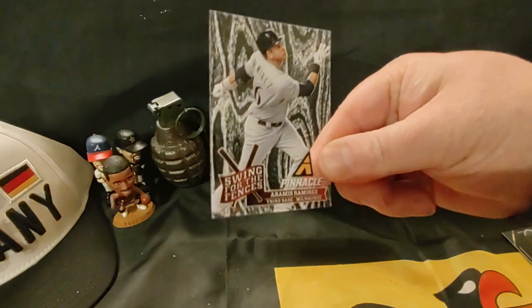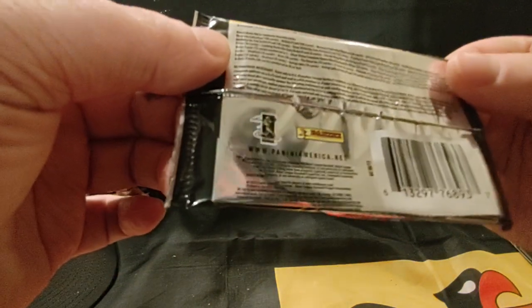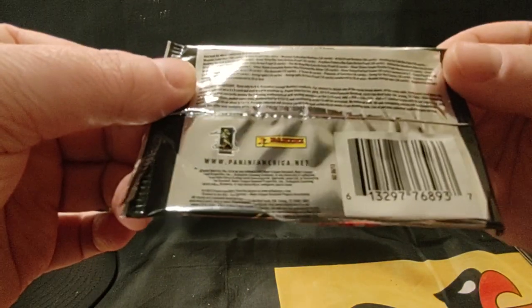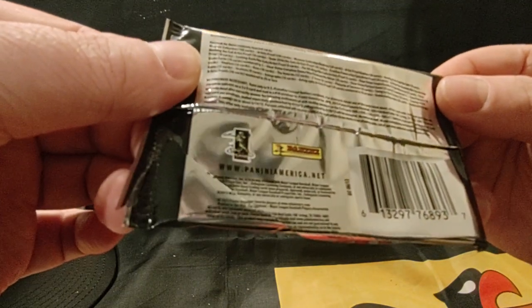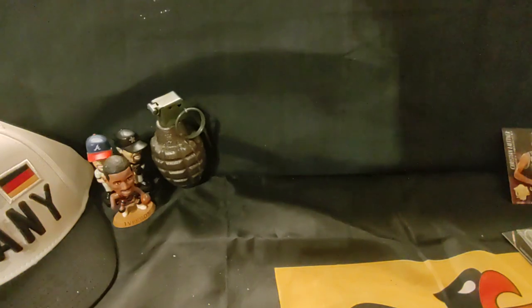This guy here is an acetate card. I don't know what the odds are for it even happening on here. Let's see. Nope. Just how many cards are in the little subsets. All right, moving on.